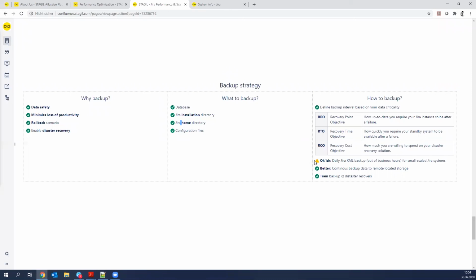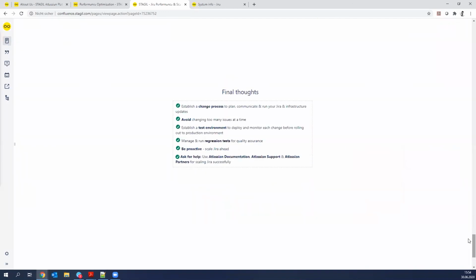And of course, it would be okay to run just a daily Jira XML backup, maybe at night outside of business hours, for small scale Jira systems. But I'm a big fan of having continuous backup data to remote location storage, so you can really get your Jira backup if it crashed, for example. And definitely, coming with disaster recovery or even with backup, your team should train how to back up and do disaster recovery at least once a year, for example. So it's really not just an information guideline in your process book, but you really need to train your teams, right?